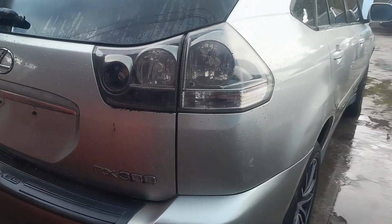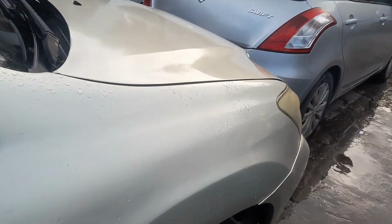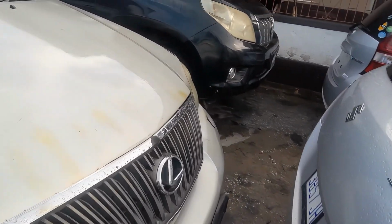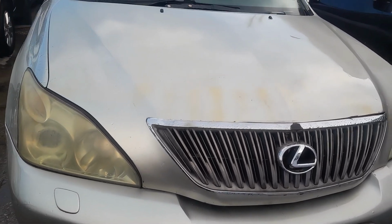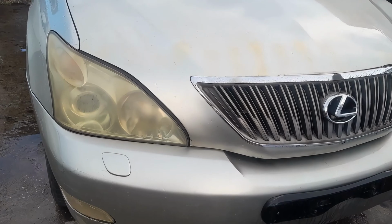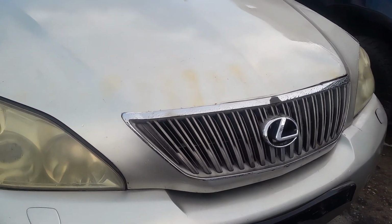The transfer case is missing from the transmission, so we will need to buy one. The transfer case is about half the price of the transmission itself. So it might just make sense to buy a transmission and put it back in. For now, I'll keep you updated on where we are with this car.